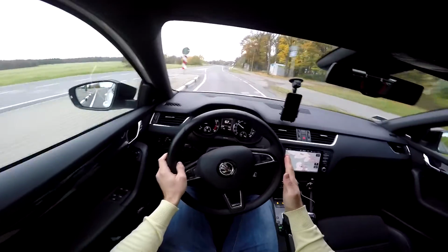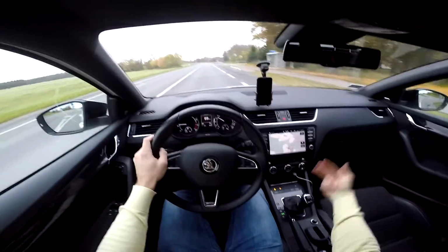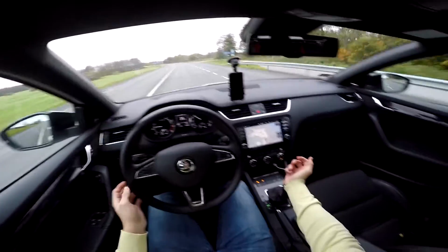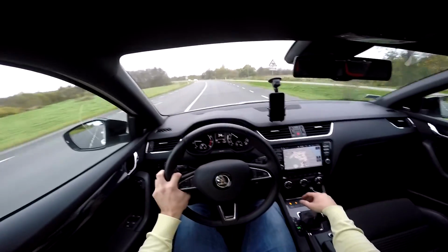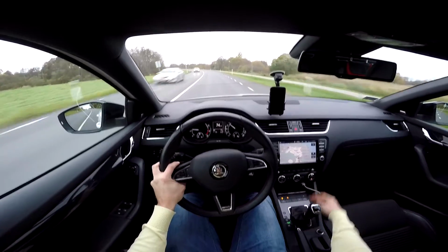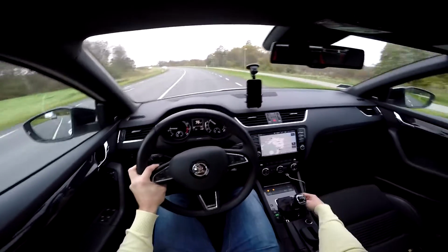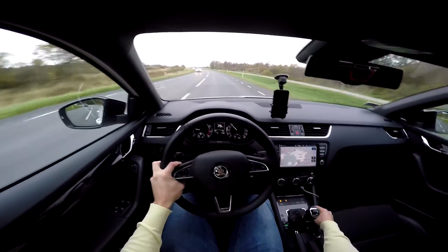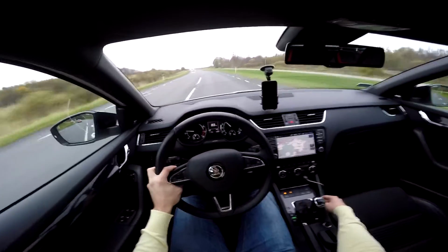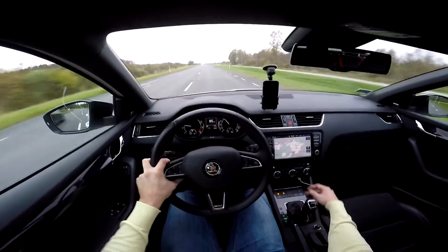What else? This car also has the self-parking, so it will park itself. I wouldn't suggest anyone get this option, because it's a cool gadget, I will say that, but in everyday traffic, in everyday parking, it's just so much faster if you do it yourself.